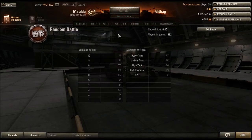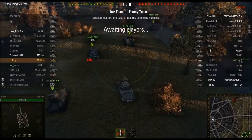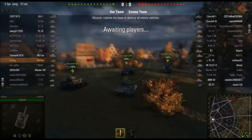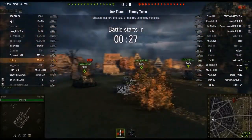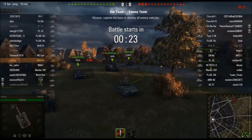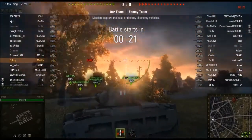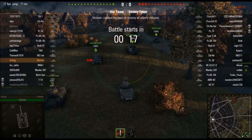Now, this thing does go in sometimes with tier 5 tanks, which is kind of a bother, and it sometimes goes in with tier 6 tanks. And you see here, it's gone in with a bunch of tier 5s and a handful of tier 4s. So this kind of matchmaking could be better for the Matilda, because it usually does go in with mostly tier 4s, but I think this one time it's just gone in with tier 5s.